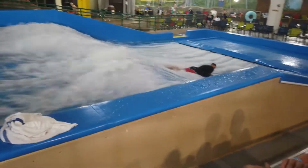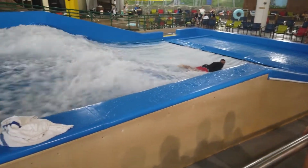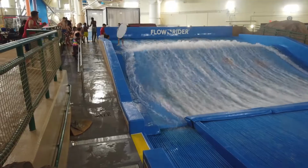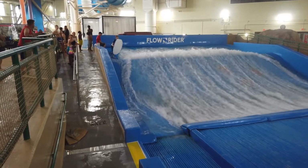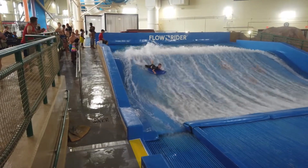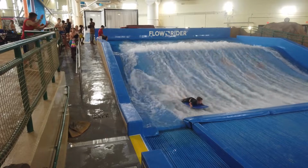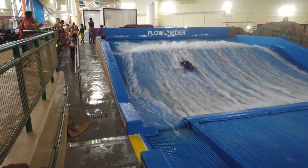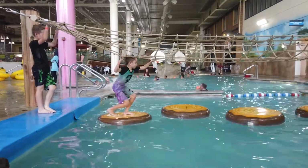And here's me dropping in, first time ever trying, nailed it. It is fun. To be honest, I've always been really standoffish from these kind of things because everybody's watching you, but here's Braxton again. He got back in line and he dropped in again and successful. You get 3 different tries to drop in or 2 minutes to ride, whichever one comes first, and it's definitely worth it to wait in line.